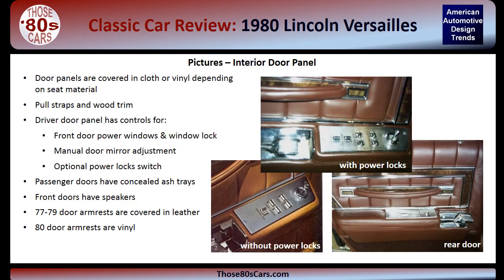Interior door panels did not change over the production run. They were covered in cloth or vinyl depending on the seat coverings. Each door had wood-tone trim and pull straps. Continuing on its theme of rich material appointments, the '77 through '79 armrests are also covered in leather regardless of the seat material chosen. '80 Versailles door armrests are covered in vinyl.